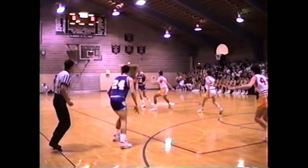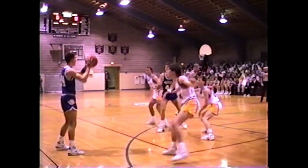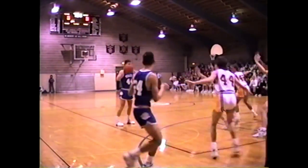Princeton about to go at it. And the kick is controlled by Princeton. McDonald saves it just before it goes out of bounds. He brings it front court. Man-to-man defense for Ohio, it looks like, opening up early.